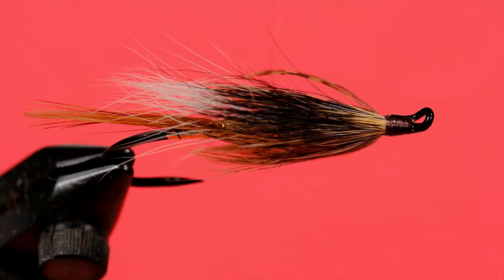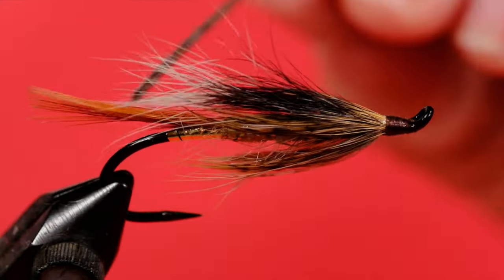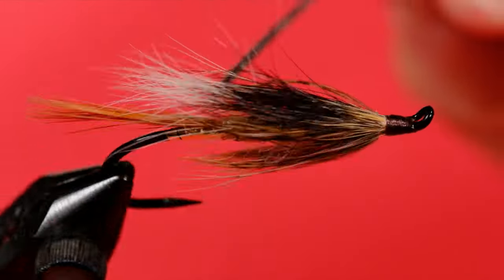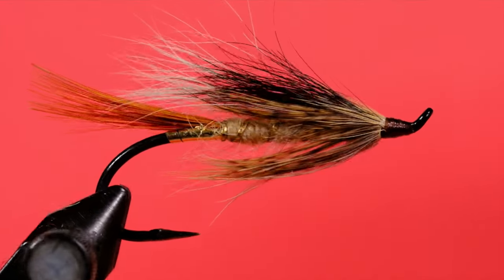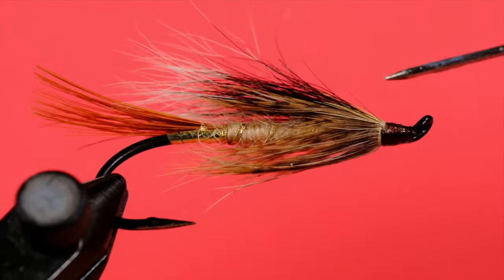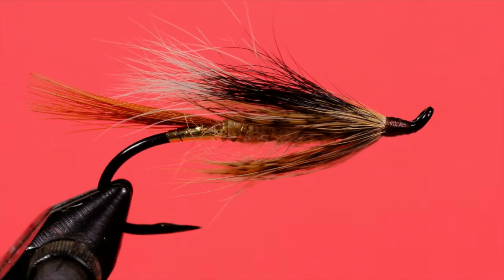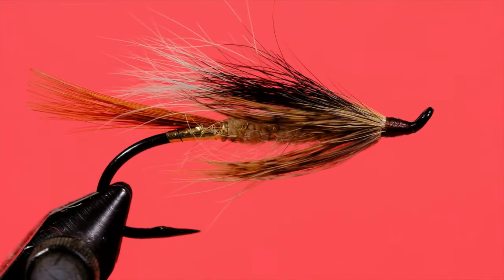So just take a look at this briefly. I've got this golden pheasant rump feather here, and you'll see the proportions. The wing is not very long, it's the length of the hook. The hackle is about the length of the body. And I went with the golden pheasant. I wanted a little bit of color, but I didn't want it to be garish. I didn't want a really bright scarlet hackle feather for a tail. I wanted something more natural in coloration, which is why I went with the golden pheasant rump.